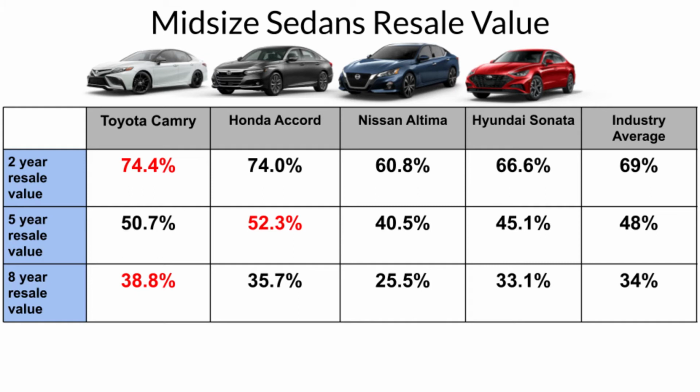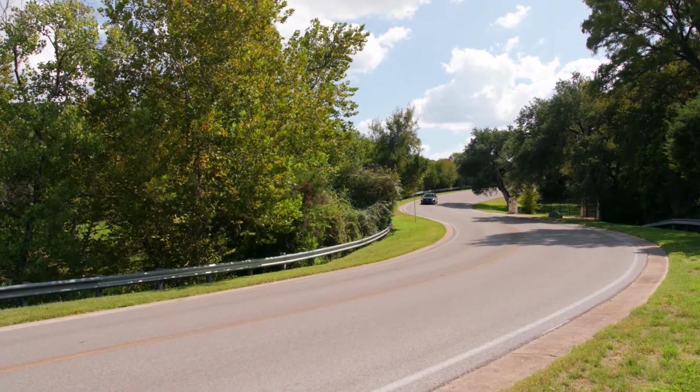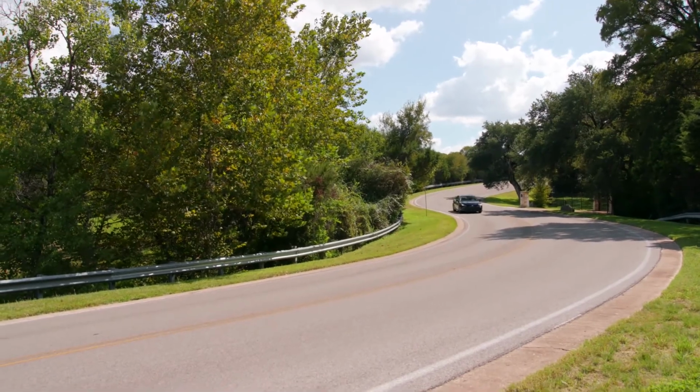While the Camry has the highest retail starting price of all the cars here, it retains its value the best overall. That is reassuring for buyers as whatever premium they pay up front is paid back when you sell your car years down the road. For a $30,000 car, a 10% difference in resale value means $3,000 when you trade in your car or sell your car. Let's go over the pros and cons of the Toyota Camry.